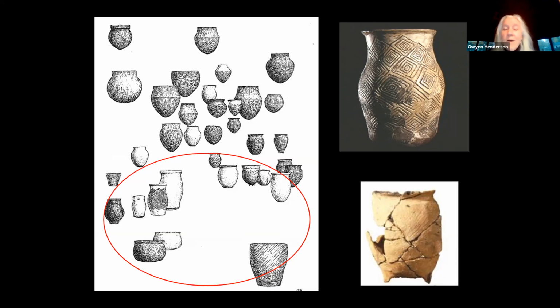Some people suggest that the reason why they made pottery was because they had turned to gardening and they were preparing foods differently than they had before. The vessel on the top is decorated with nested diamonds. This is a particularly unique kind of decoration found only in mound sites and most commonly in Kentucky. And you can see the styles of the pottery as they change from earlier at the bottom to more recent in time at the top.